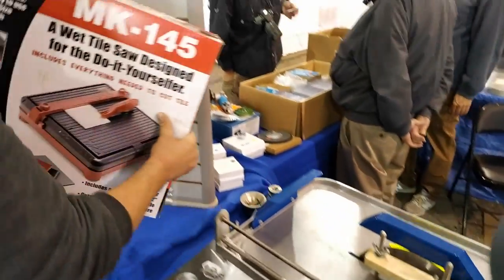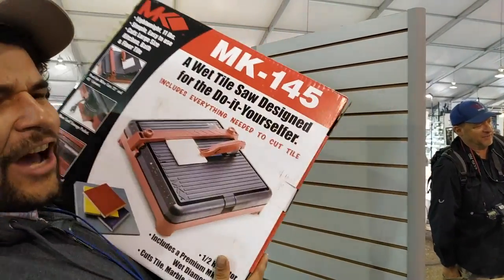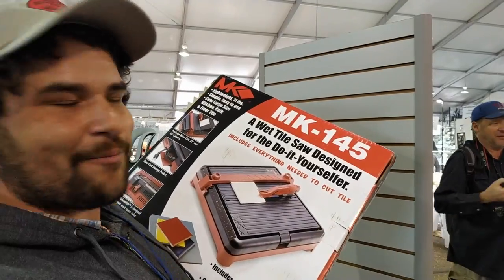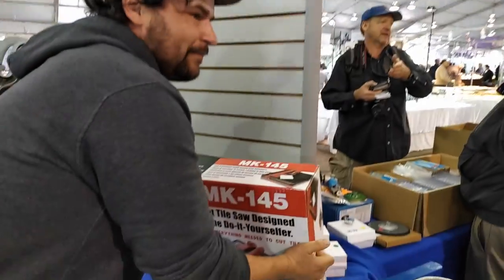Now tell me, folks, how many people in the lapidary industry are kind enough to not only let you know that you can do it with a tile saw, but provide one for you? Fantastic people.